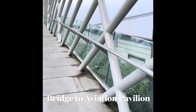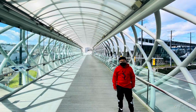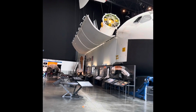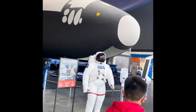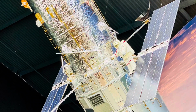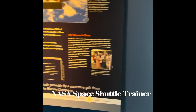So we're now crossing the bridge to get to the other landing. Now we're in the Space Academy and Aircraft Pavilion, which is on the other side of that wall over there. Payload bay of the space shuttle.